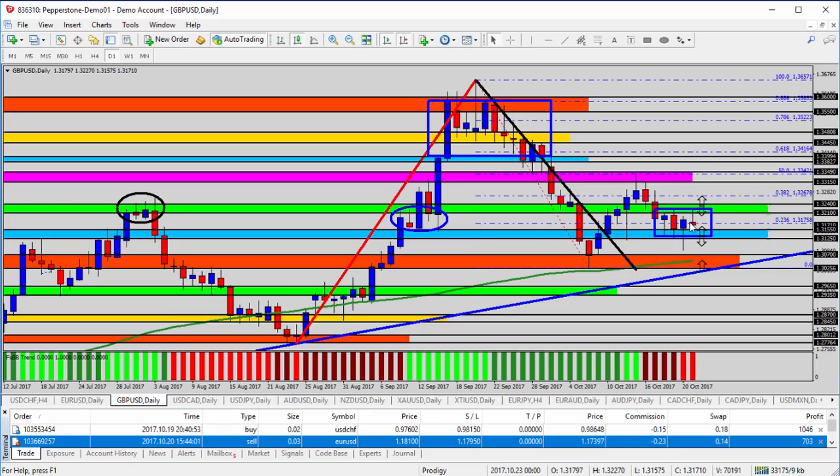So I think for safety's sake here, until we figure out what direction this pair is going in, it's the breakout scenario above the green or below the blue zone for the pound dollar this week.